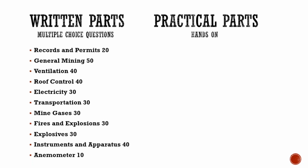And I will say on the anemometer part, there's going to be some problems on there where they may give you a width and a height of an entry and a velocity of the air, and you have to calculate the cubic feet per minute without using a calculator. You cannot use a calculator on that part of the test. You will have a scrap sheet of paper to do the math, but you have to do that the old-fashioned way without a calculator. So the problem could be 19 feet wide by 7 feet high, so you would multiply those 2 numbers together, and you may have a velocity of 325 feet per minute, so you would multiply that by your 19 by 7 number, and that would give you the cubic feet per minute. So just be aware that you cannot use a calculator on that part.